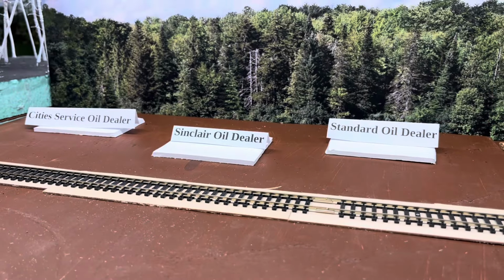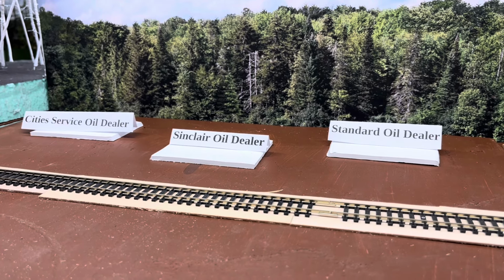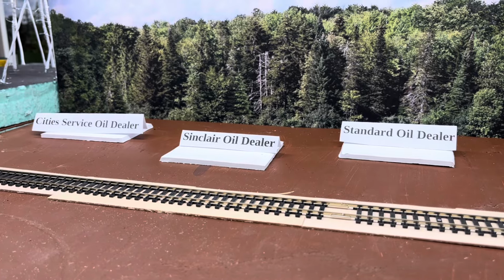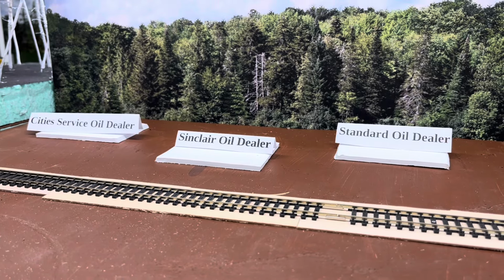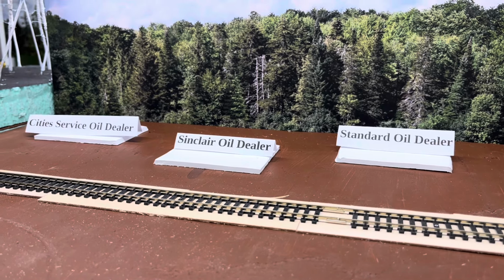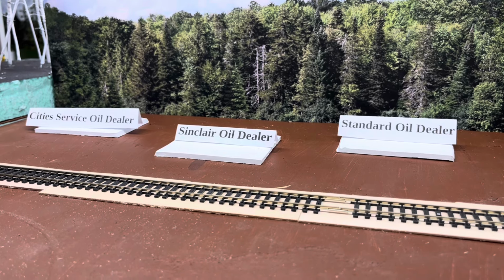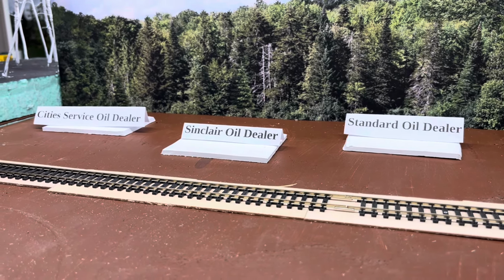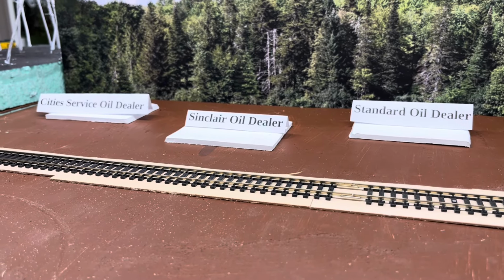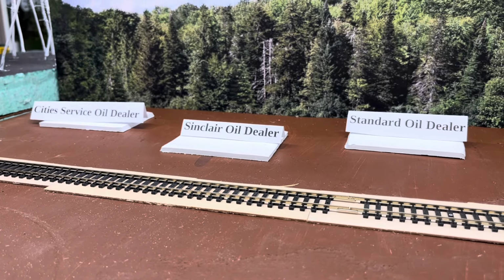There were also 3 oil dealers, and we're going to make them right here. I have overhead photographs of the oil dealers, so I know who had vertical tanks, who had horizontal tanks, and how many tanks there were. This was all on one long spur, but since I don't have the room for one long spur, I put a little end track at each side, so it'll give me a little more operational fun.